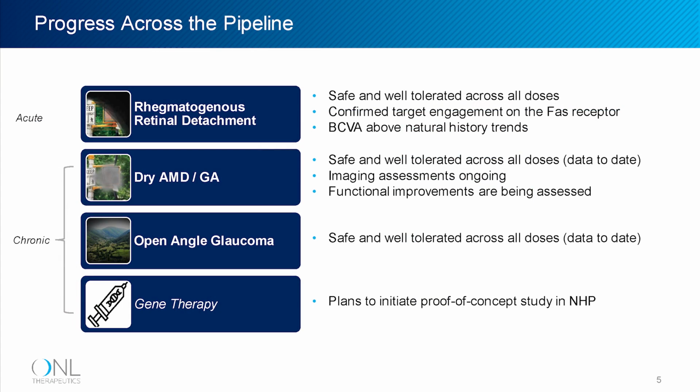So retinal detachment indication, this was a dose escalation study, 4 doses. All 4 doses of ONL-1204 were safe and well tolerated. As I mentioned earlier, we've confirmed biological activity in humans on the FAST receptor, which we feel again gives us good confidence going forward with the program.